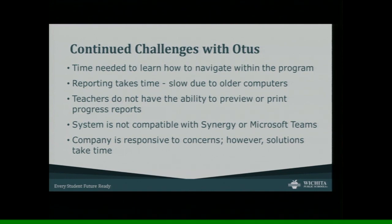One of the things that we are still working on, and I'm not sure if we're going to be able to solve this year, is that teachers don't have the ability to preview or print a progress report. We have people in the building that can do that for them, but at this point in time, that's a frustration that we hear quite often.